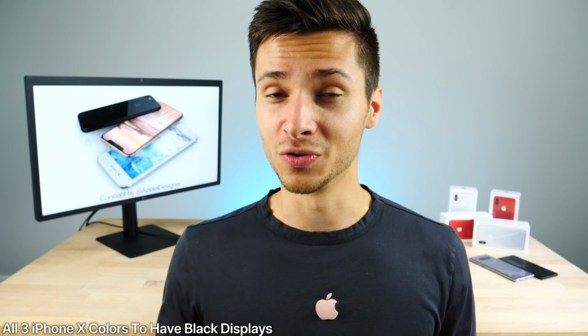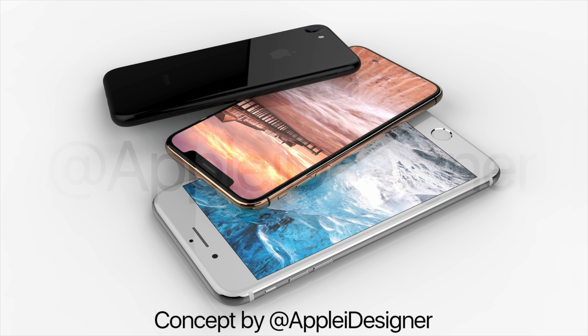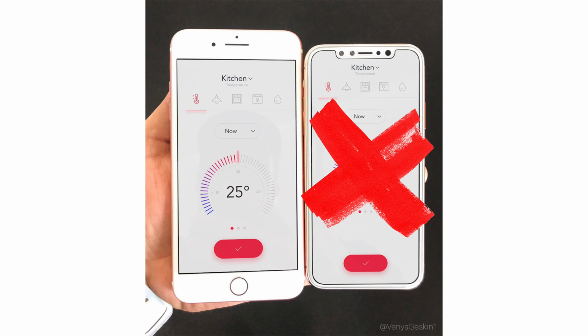And moving on to a report from Ming-Chi Kuo that just happened last night, he said that the new iPhones will not have a white border. So for those of you that really did not like this look, it will not be happening. All three colors for the iPhone will be coming with a black border to blend with the OLED display. And also because Apple couldn't really get the inking right, the paint inside of the glass, so they're not doing the white regardless for both of those reasons.